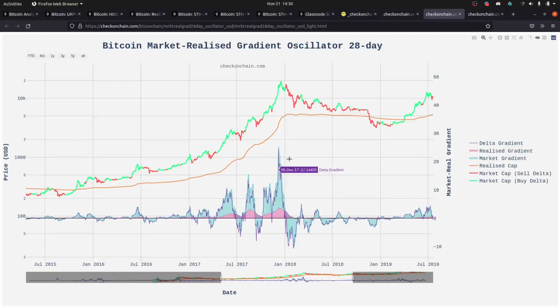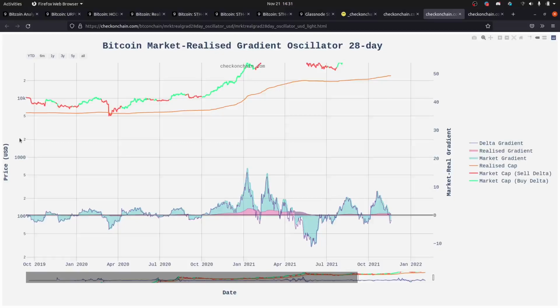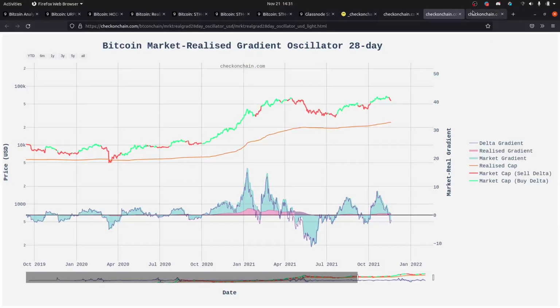So we've got upside momentum and relatively equal lows, right? So there's less momentum to the downside than there is to the upside. Very, very similar energy to what we currently have, right? We've got more momentum to the upside and relatively equal lows to the downside on a 28-day basis. So again, I think that's trying to enforce our more bullish bias at the moment.